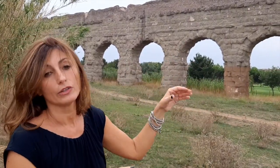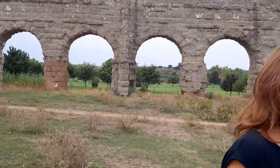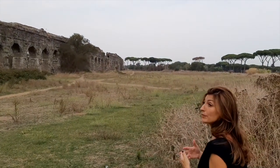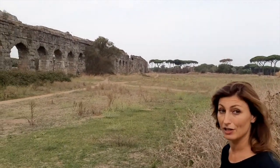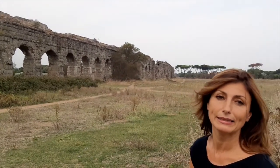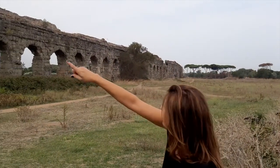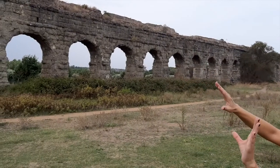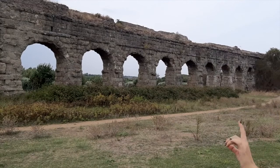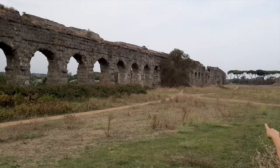Aqueducts served to supply water to the public buildings, like the baths, for example, like farms, gardens, the several fountains of the ancient town, and also for activities like mining and building. They needed a lot of water. Water ran on top of it, and it moved just thanks to gravity. Gravity alone.